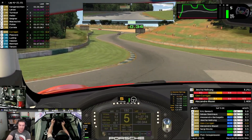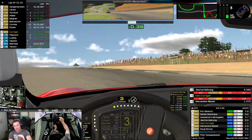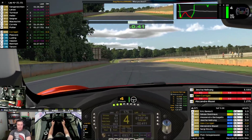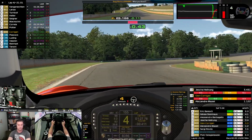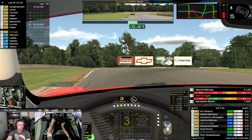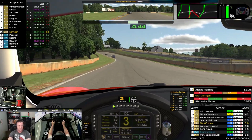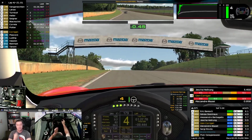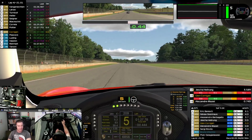I can feel the rear sliding, but I'm not scared of it anymore. I'm just hoping this is the start of a relationship that I can have with this car, because I was ready to throw it in, and I guess it just shows don't give up, persist.